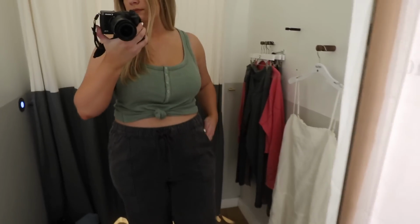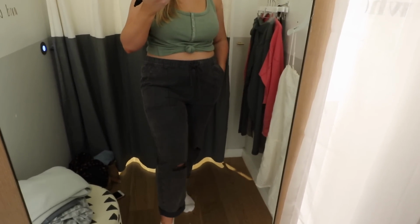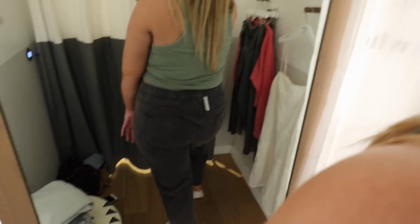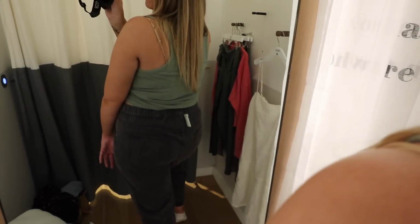And like I mentioned, I could have gotten away with a large in these pants, but they were nice and oversized and cute, and I really didn't mind them. I haven't seen a lot of pants that look like these. They're kind of like a utility pant almost, so I thought they were cool. Points to them for something unique, but I decided to pass because the price point was just a little more than they were worth for me.